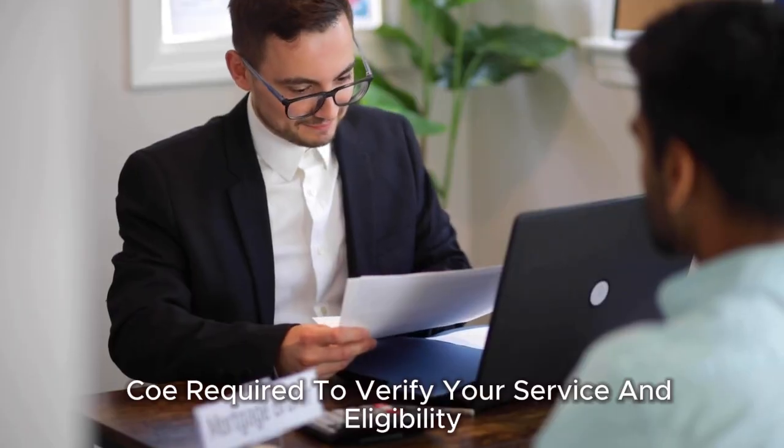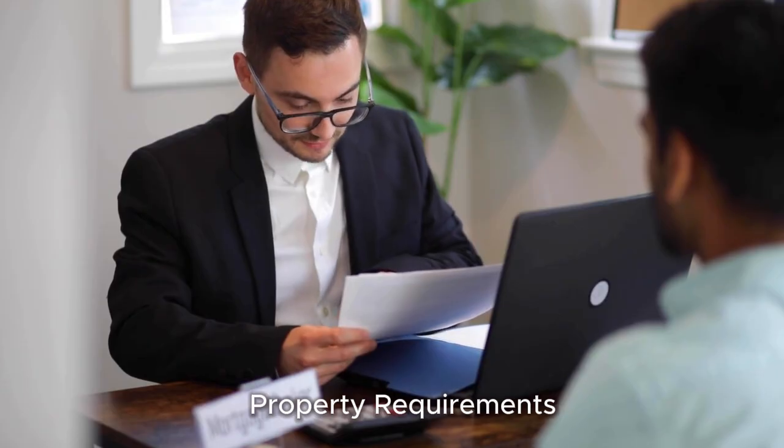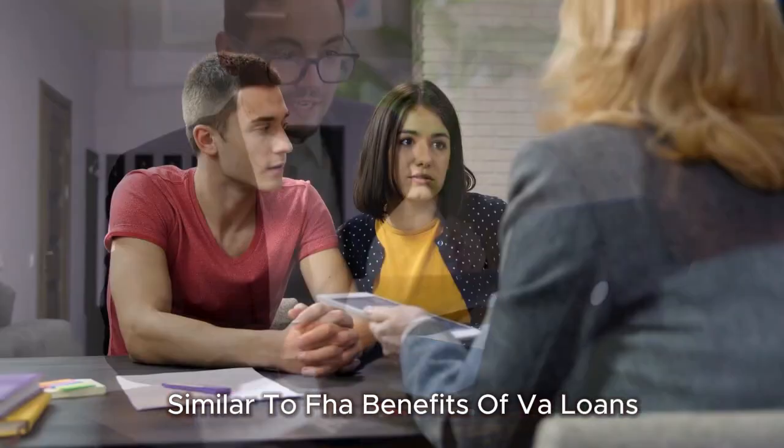Certificate of Eligibility, COE. Required to verify your service and eligibility. This is usually a straightforward process. Property requirements. Homes must meet VA property standards for safety and soundness, similar to FHA.